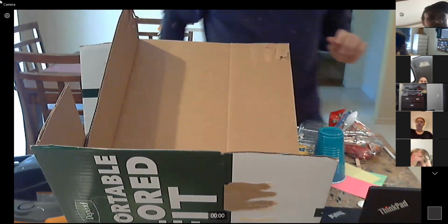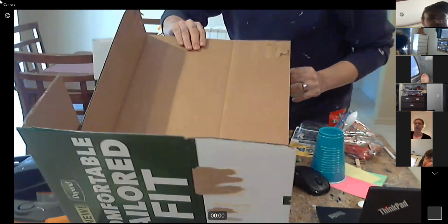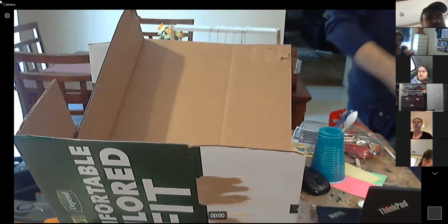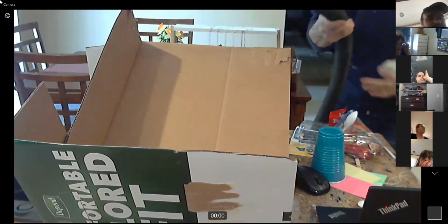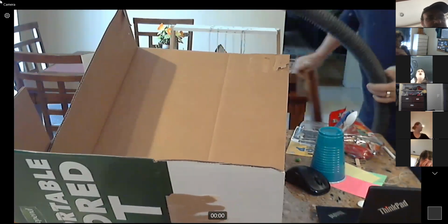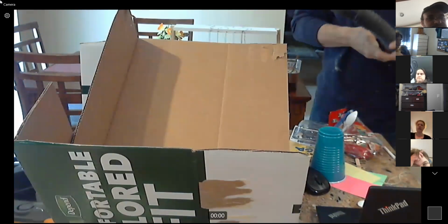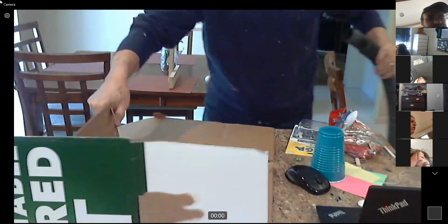Let's see if I can try this. Now, I have this attached to a vacuum cleaner, and instead of sucking air in, I'm going to have it blow air out. I want you to look at what happens to the path of the ball. So let me turn it on.